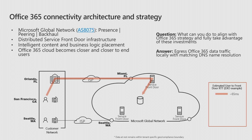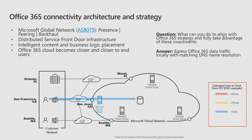But if we do local breakout in San Francisco, we can hit the Microsoft Network Edge in San Jose in California, which will hit, in this example, the service front door for Exchange in Seattle, which might be the nearest one available, which then talks to the mailbox server. In this case, 25 milliseconds. So we've brought the latency right down by doing local egress. But further to that, Microsoft are constantly adding service front doors close to where your users are. So it might be that a service front door opens in San Jose, which we have for OWA, for example, which brings that latency down to 5 milliseconds. Absolutely achievable. I did that this morning from here in Amsterdam. So we've got a difference of 60 milliseconds to the connectivity to the service. We're also not having to do that MPLS backhaul, which will cost money in terms of capacity on that circuit.